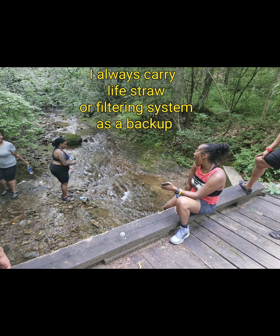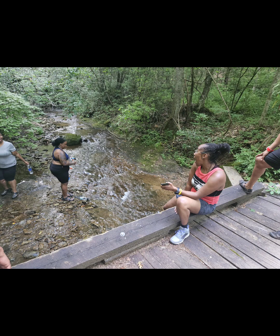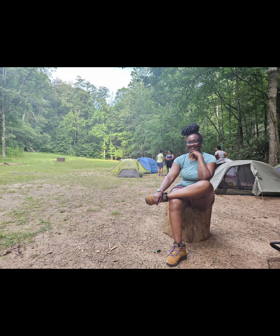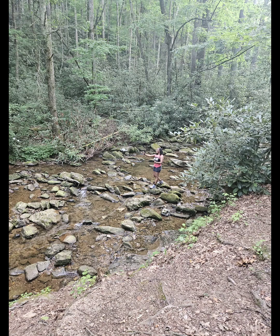But we were just watching. That's Maisha down here. And Shamika. Maisha always filters water. I think she just loves the science behind it or something. I don't know. But we were back at the campsite. Do not follow my lead and sit on these logs. I got bit up, y'all.